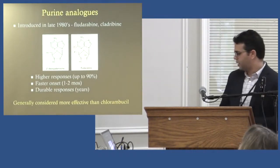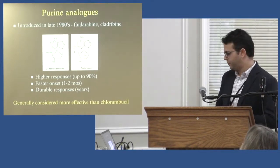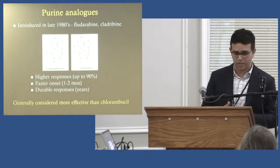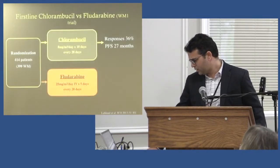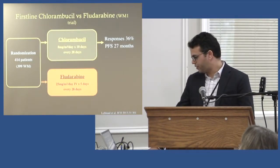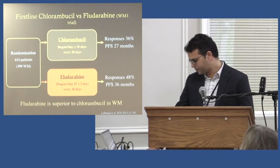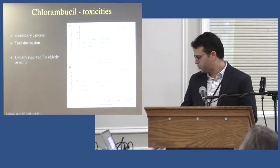The purine analogues, fludarabine, showed a very good response in treating Waldenström, although it has very high toxicity and side effects. The response to treatment can be up to 90% of those patients. It has been looked at between chlorambucil and fludarabine, and the chlorambucil response rate was about 36%, and for fludarabine was higher at 48%, with progression-free survival of 36% for those patients. That study showed the fludarabine response was higher than chlorambucil.